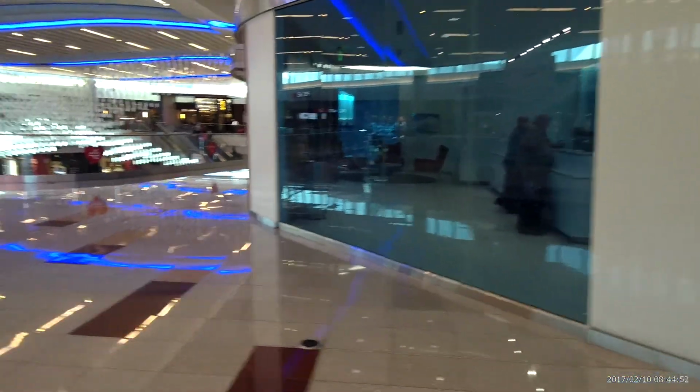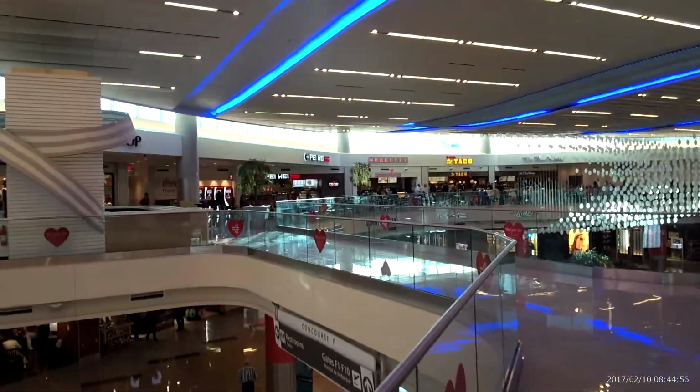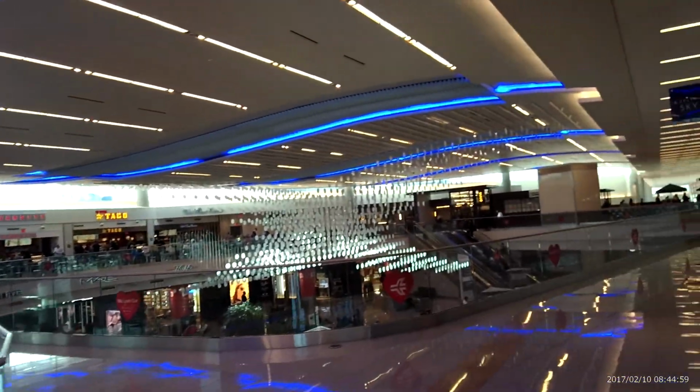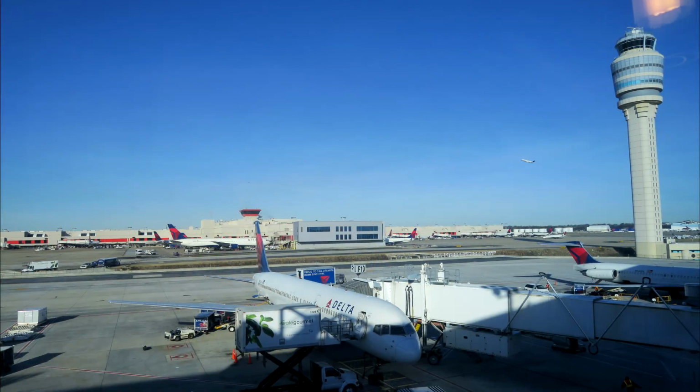I'm right outside the Delta Sky Club. Behind those panes of blue glass is where the Delta Sky Club is. And I'll be going into the entrance in just a second. Once inside, I eat, drink, and take a few photos.